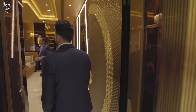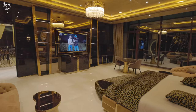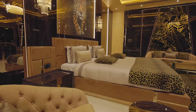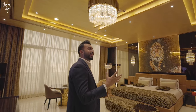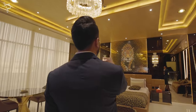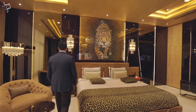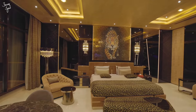Wow. The master bedroom. Oh, I love how it's clad in leather in the ceiling as well. Exactly, correct. And then you have this tiger mosaic, handmade mosaic. Wow. This is a lot of detailing gone into this. Guys, look at this. There's boat wood on the wall, mosaic over here.